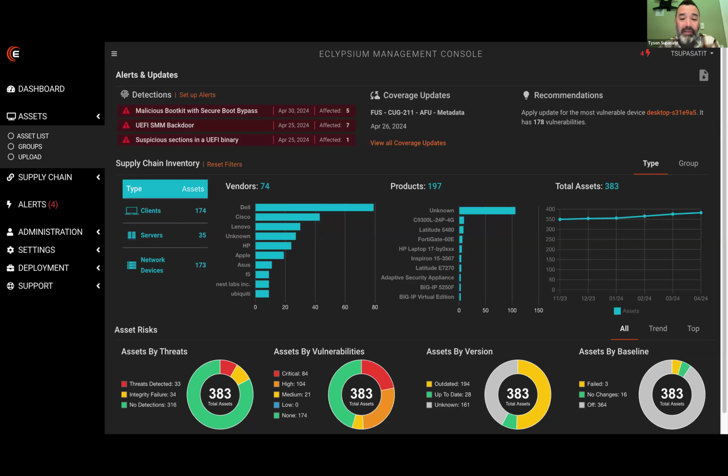Mike has a question about sending findings into the SIEM. Absolutely, yes, we can. We can send alerts and issues about security configurations, things that don't have secure boot enabled, or that are left in manufacturing mode. We can send all of that type of information to ticketing systems and your SIEM and SOAR.